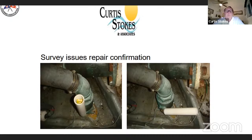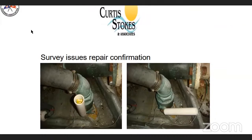So, think about it a little bit on how you deal with issues from afar. Don't give up on the boat, but have them repaired and have somebody prove they're repaired this way. That would also be a good idea. Gary, I don't know what you think.